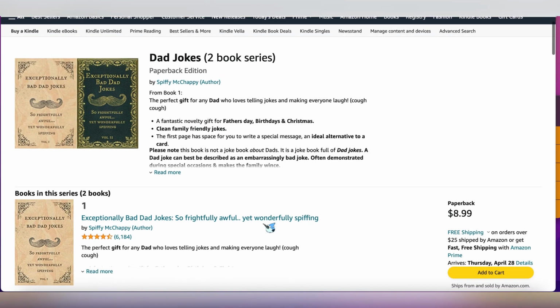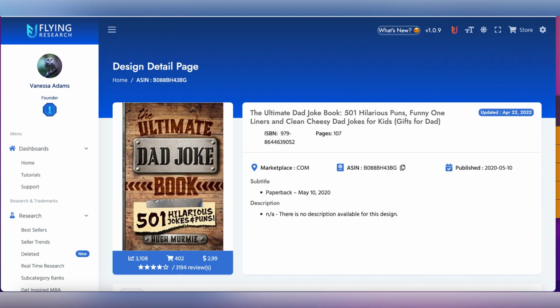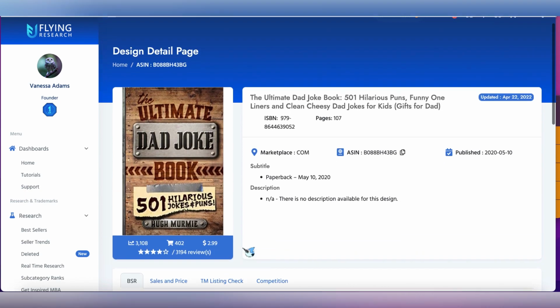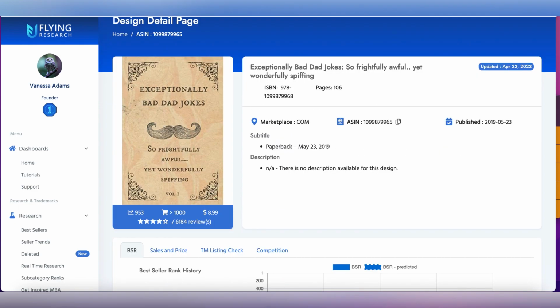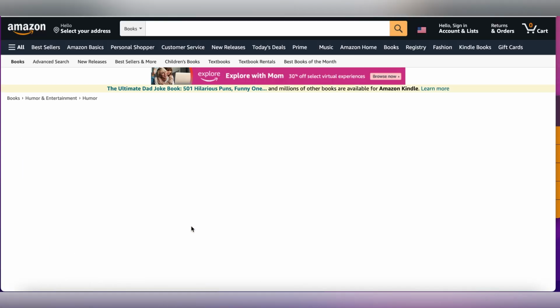Like I just found the second book. The first niche was a bad dad joke book, but the second one is a dad joke book. It's also doing quite well. Look at the BSR, guys, 3,000. So probably this one is a good dad joke book, and the first one is a bad dad joke book. That's the difference, guys. This is a second niche, a good dad joke book, the good, funny one. So let's take a look inside and see what we can learn.